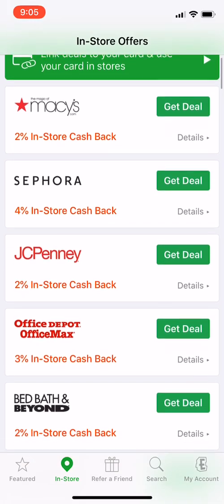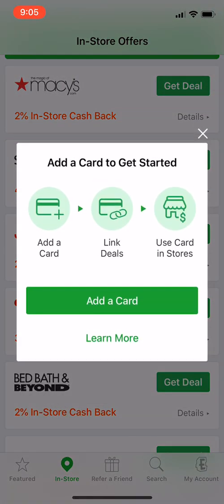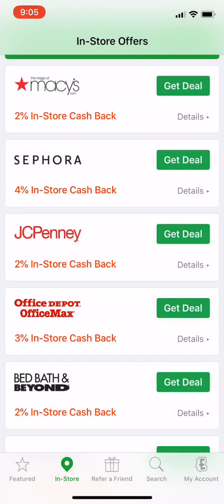You've got the in-store option, so you can get the deal, add a card, link the deals, and then use the card in store. Right now I'm assuming you can use any card. It wouldn't have to be a Macy's card or a Sephora or JCPenney card. You'd just be able to use anything. So I think that's pretty awesome.